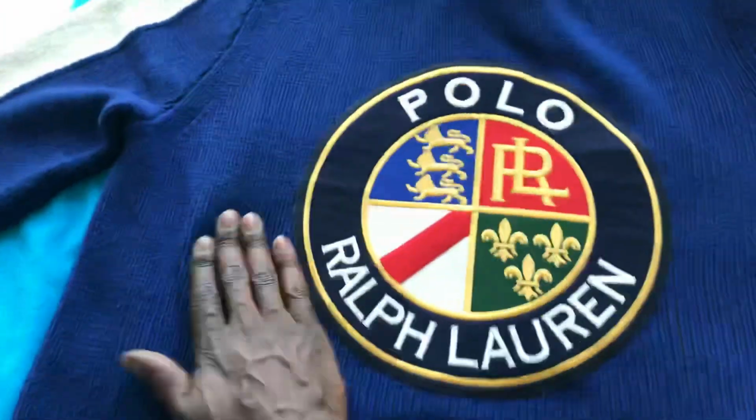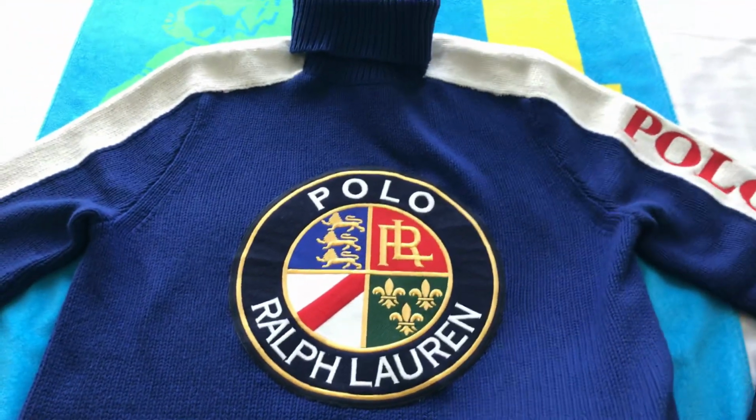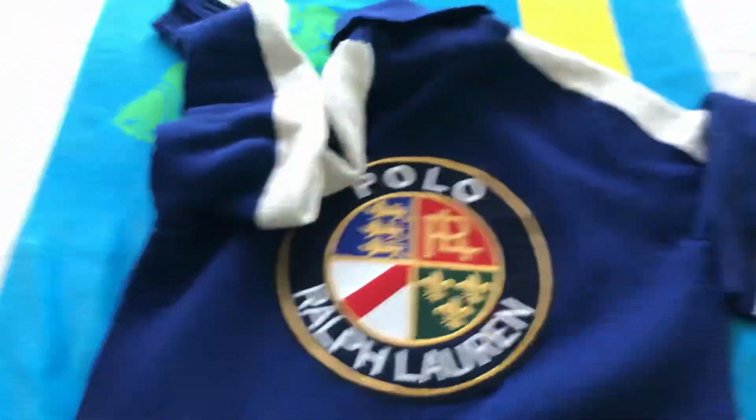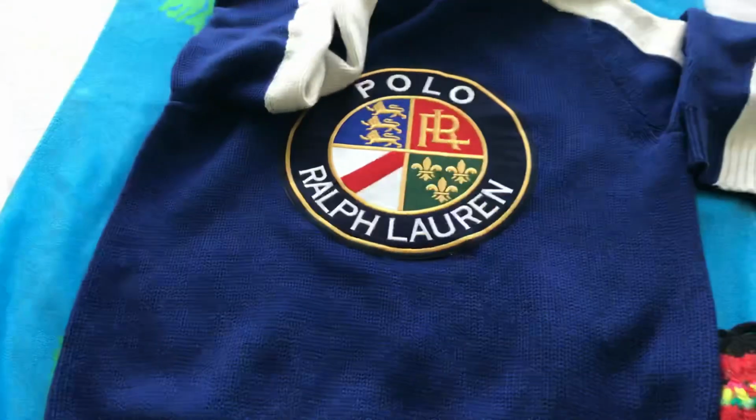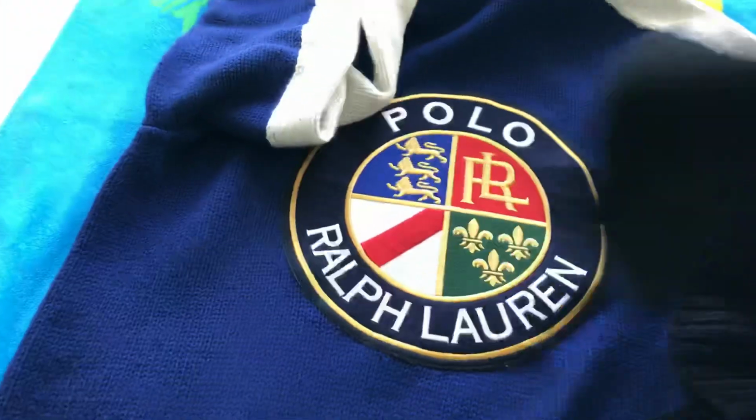Inside, you have the old school Polo logo. Super duper retro. Once again, very hypnotizing style patch. Just very, very dope. I guess that would be a cookie patch on the last sweater I showed you. Also, very, very dope sweater. I've worn this all weekend. Yeah. So those are my sweaters that are not Polo Bears.